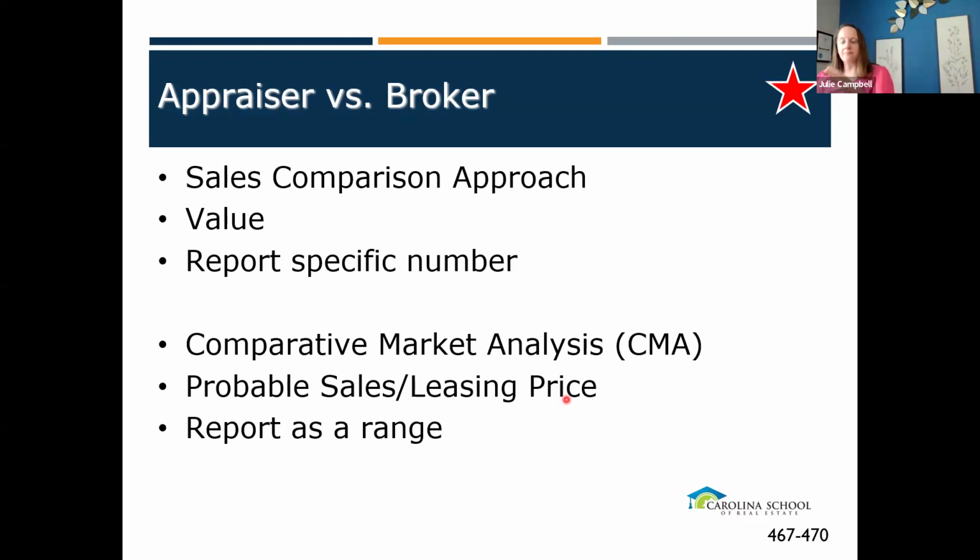But this probable sales price that we're doing is going to help us. That's what we're looking for. What do we think a buyer would be willing to pay for the property? And then what we're going to list it for is a different question. This is just helping us determine probable sales price. Now that we have this, based on all those other factors we just mentioned, we can determine what a good listing price is. You want to allow some wiggle room for negotiations.